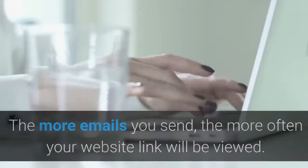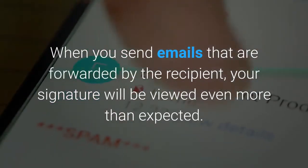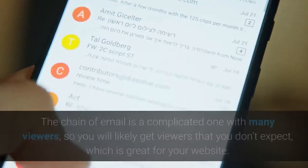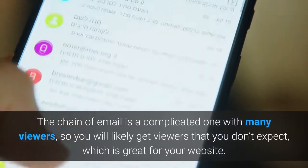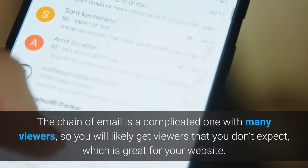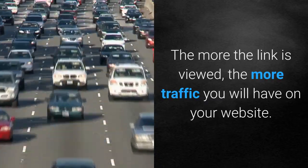The more emails you send, the more often your website link will be viewed. When you send emails that are forwarded by the recipient, your signature will be viewed even more than expected. The chain of email is a complicated one with many viewers, so you will likely get viewers that you don't expect, which is great for your website. The more the link is viewed, the more traffic you will have on your website.